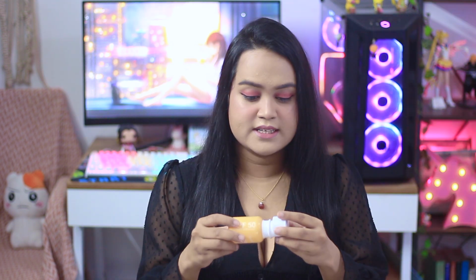Coming on to chemical sunscreen, and my favorite sunscreen from an Indian brand, Earth Rhythms SPF 50 Ultra Defense sunscreen. This one is in vitro tested. I always tend to buy this particular glass bottle compared to the tube one. A little bit tedious to carry when you are traveling.